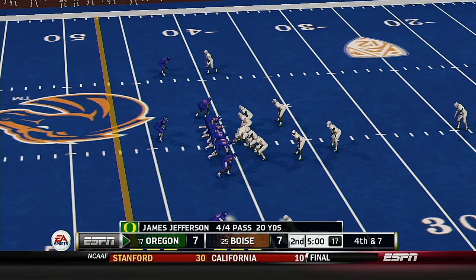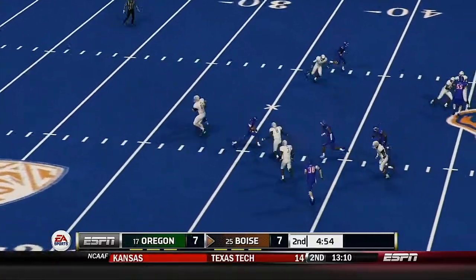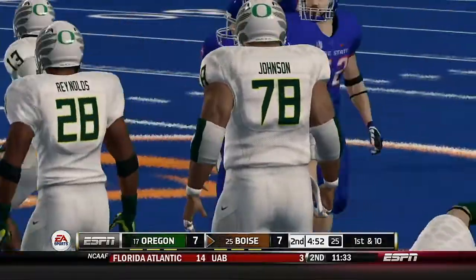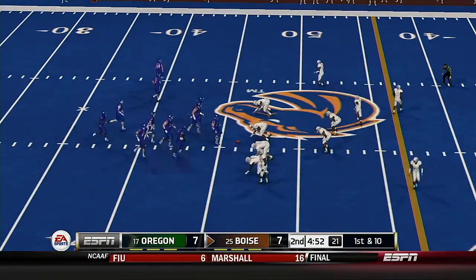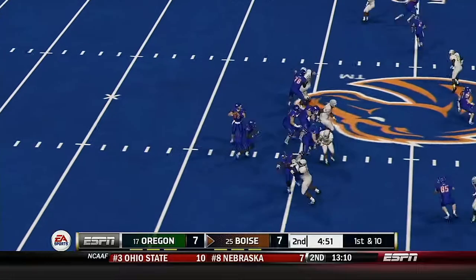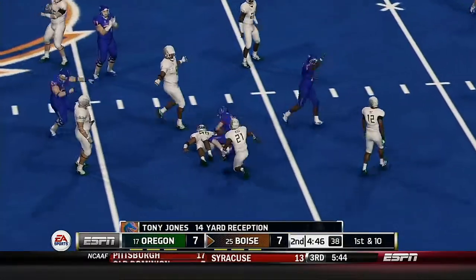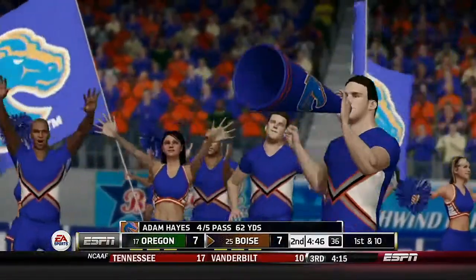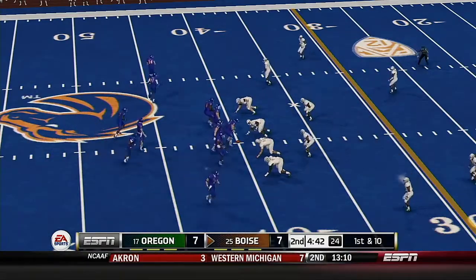Parker will be the return man. He's to the 40. He makes it out to maybe the 46-yard line. They've been like a couple of fighters feeling each other out so far. Let's see if they start to open it up a little bit more now. And he's taken down around the 40-yard line. First and 10. Ball on the 40.